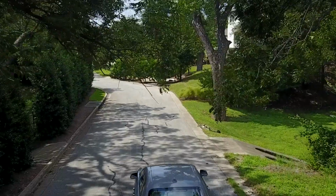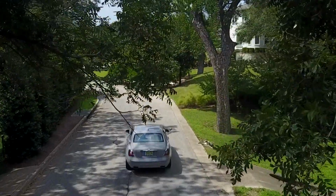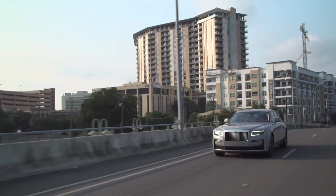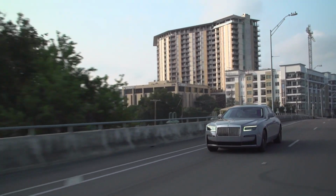One of the things you'll notice in the new Ghost is a completely changed and updated magic carpet ride. They even call this a flight on land. Now it has all-wheel steering, so when you're doing curvy roads or freeway driving, you can notice a very different system. It has all-wheel drive, and it also has the planar system.